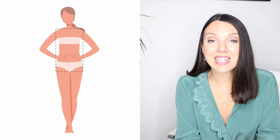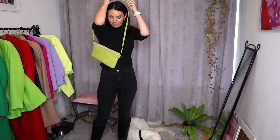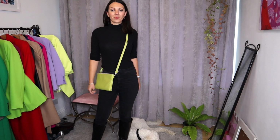Let's start with the rectangle body shape, a body shape that has equal measurements down through the shoulders, the hips and the waistline. Very little curves here. So what we're trying to do is maybe add a little bit of curve to the overall look instead of having a very linear line to the overall form. How do we do this? Well, one of the things you could do is choose a crossbody bag. So that's going to slice that rectangle shape in half and kind of upset the structure of the body shape.